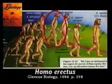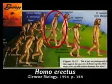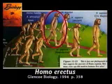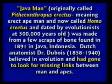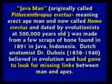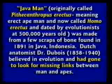Kids are going to be taught about this tomorrow. They're going to be tested on it and quizzed on it. Homo erectus, originally known as Java man, then later Pithecanthropus erectus, meaning erect ape man, and now called Homo erectus. It's dated by the evolutionists at 500,000 years old.